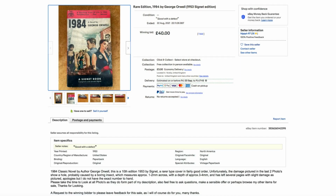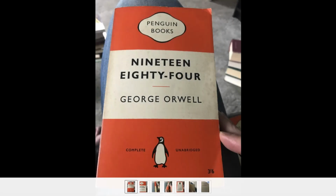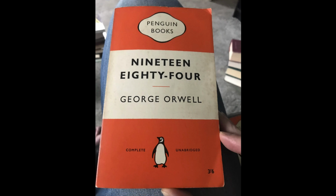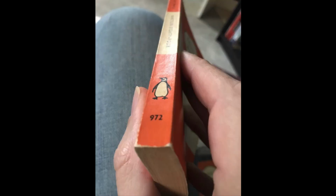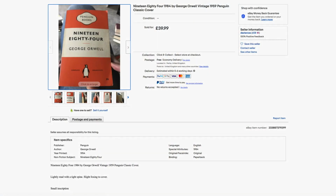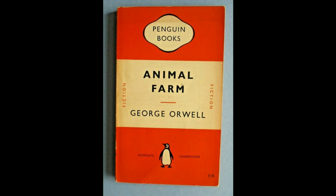Still went for £40 in the UK, and I thought as a counterbalance we'd show the original UK first edition UK paperback. It's the original printing, but it's not the first printing, so that's what the original looks like. It's a Penguin, but once again this is a reprint from a few years later, 1959, and that went for similar money, £40, but you can definitely get them cheaper than that. This was the first paperback printing of Animal Farm, a real classic.